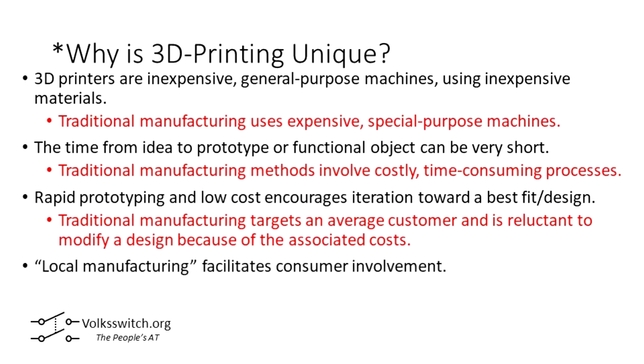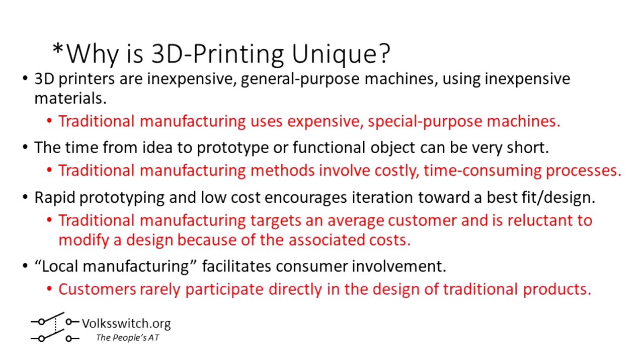Inexpensive 3D printers and plastic filament make it possible to have a 3D printing factory local to you in your home or business, and put the process close to the people who will use the end product and facilitates their involvement in shaping the design so that it works for them. Traditional manufacturers must design for an average customer and can't accommodate customization and personalization of their products.